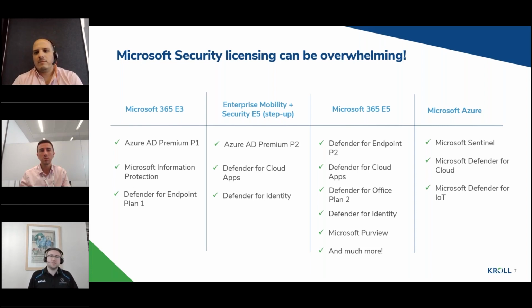So where do people mostly start? Microsoft 365 E3 or F3, or A3 if you're an academic organization. This is where it gives you the baseline products to start your security journey.